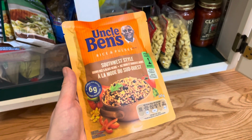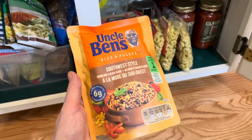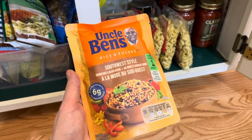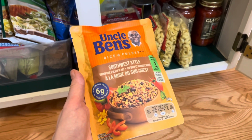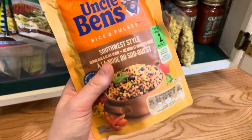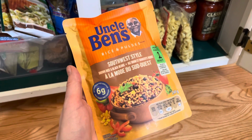I have noticed the Uncle Ben's rice available in most of the stores in this area of Western Canada, so it is something available to get. It's easy. We do like to make our rice meals more from scratch, but as an easy go-to item, these are pretty readily available to find.